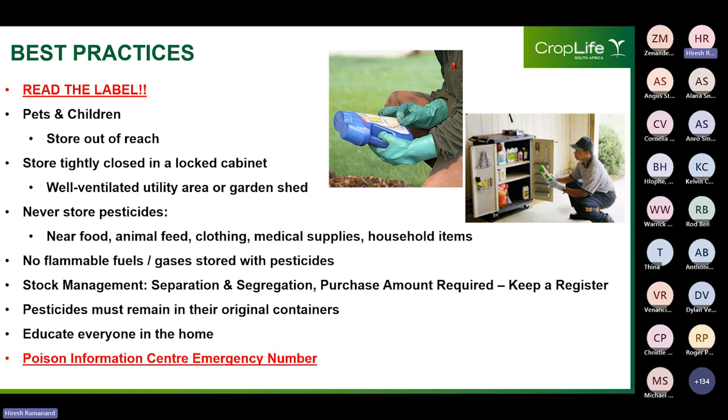Now, when it comes to flammable substances such as fuels and gases, these must not be stored in the same area as pesticides. In the unfortunate event of a fire, fuel and flammable gases will further intensify the fire. Homeowners must also not store pesticides in places where flooding is possible or where pesticides might spill or leak into wells, drains, groundwater, or surface water.